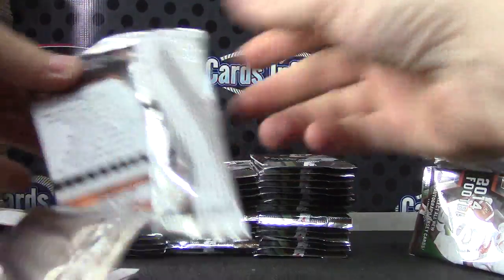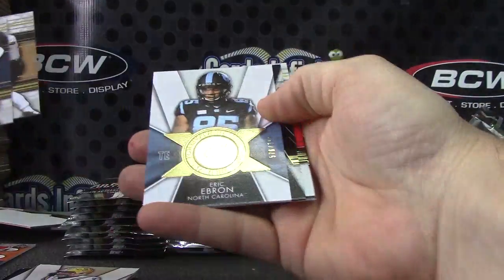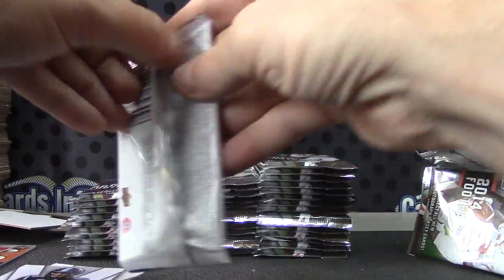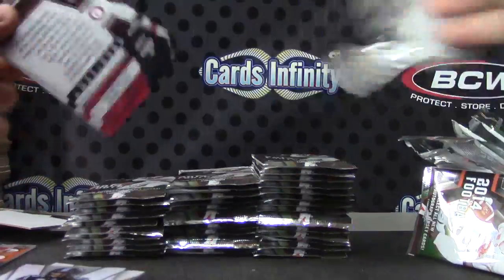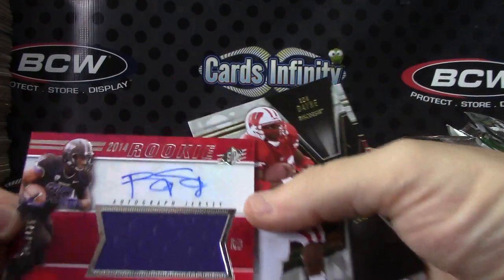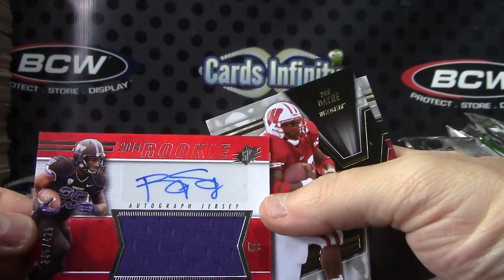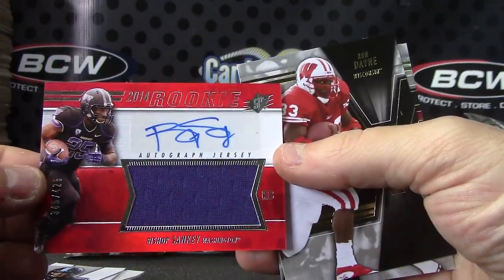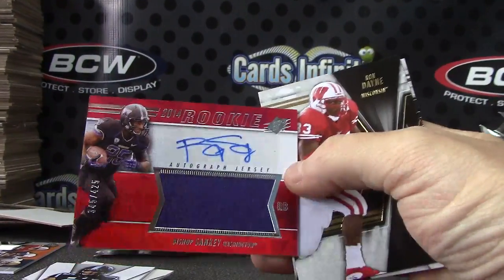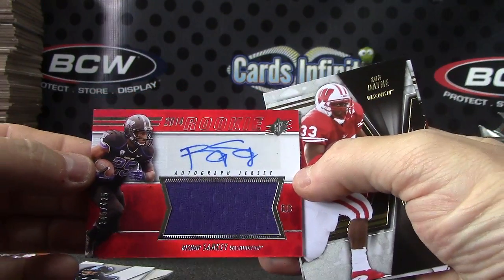Eric Ebron. That's the $7.99 version. Jersey autograph, $4.25. Bishop Sankey. Titans, dude. Bishop, bring this camera around. Looks like it's out of whack here. There we go. Bishop Sankey.